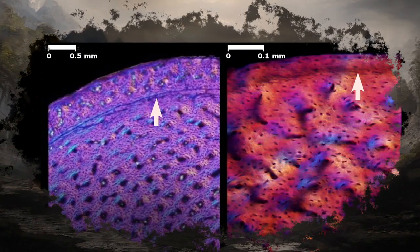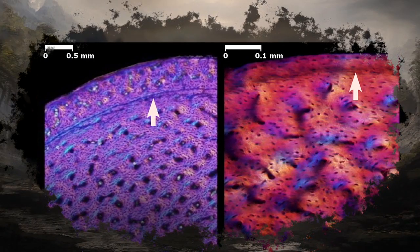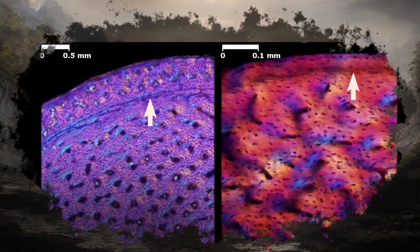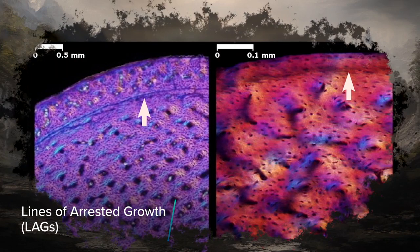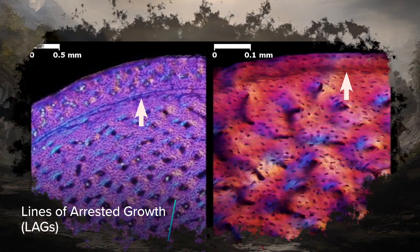Sometimes in slow-growing animals, we observe highly mineralized rings within the bones that point to complete cessation of bone growth for a period of time. These rings are called lines of arrested growth, or LAGs. They are most common within the bones of slow-growing, cold-blooded animals who must pause their growth seasonally during the cold times of the year. LAGs also occur in fast-growing organisms, sometimes because of some external stress, like drought, and then once the animal reaches adult size.